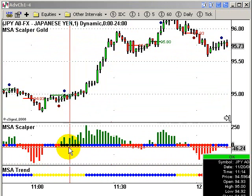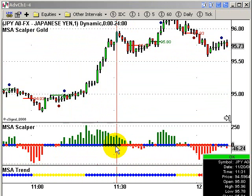If you waited until you see your scalper line was blue the whole time, that kept you in the trade. As long as that stays blue, you can stay long. You get two red scalper dots, and that set the stop for you right here.